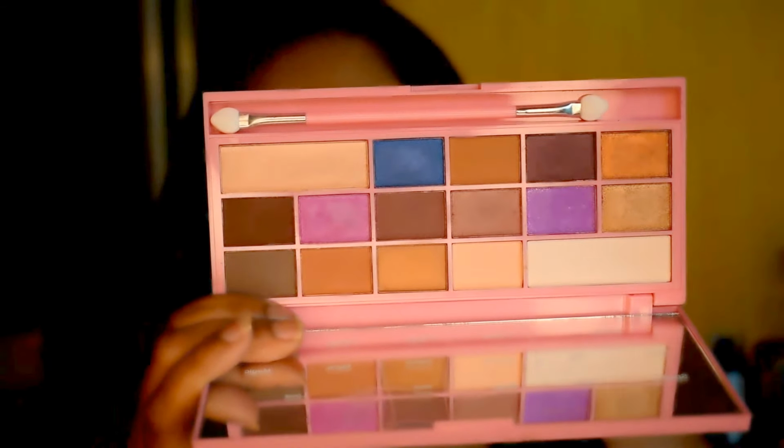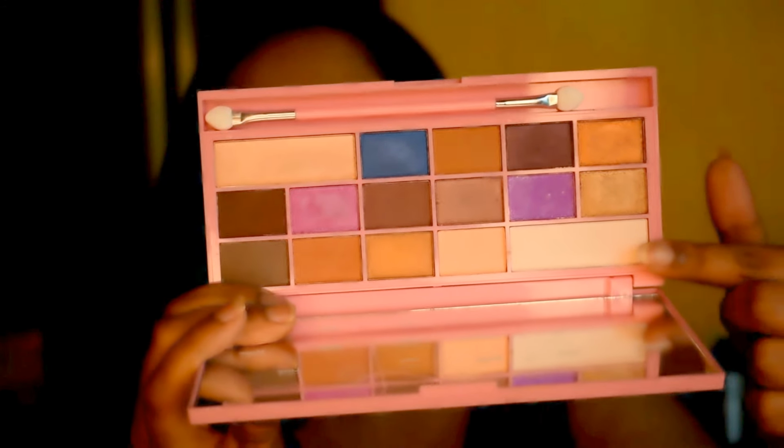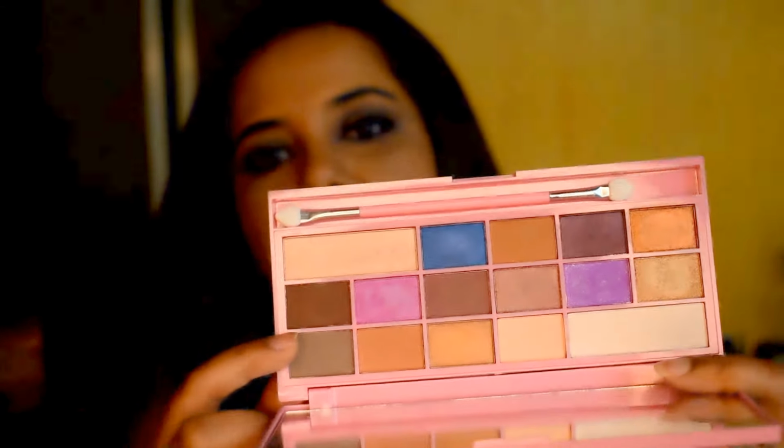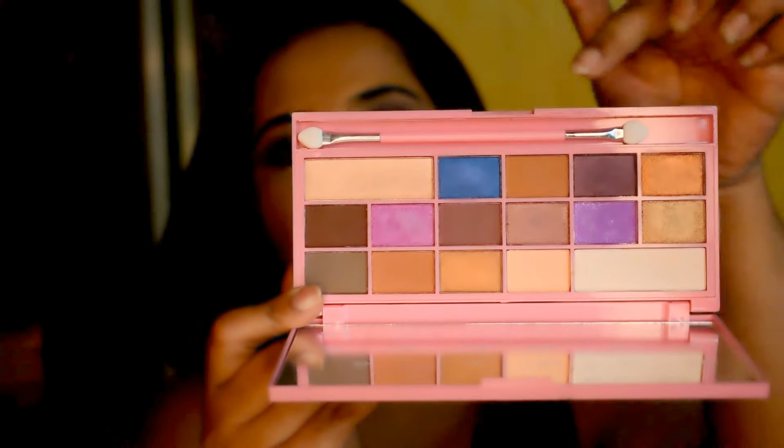And this is gorgeous inside as well. When you open it up, the colors are stunning, absolutely stunning. I love these purples. I absolutely love this all over lit kind of a color right over here. Even the browns in this palette are very pretty. I love these peaches and the blue also, of course. These are such gorgeous shades. I absolutely love it. Let me just swatch this purple for you.